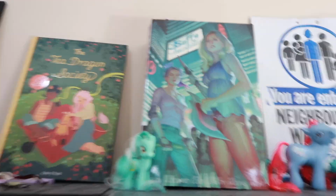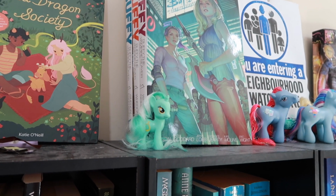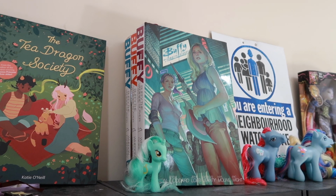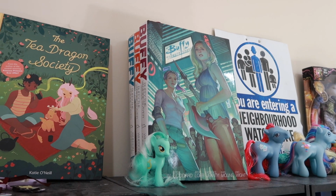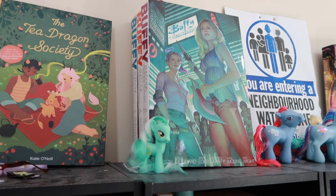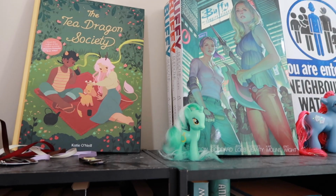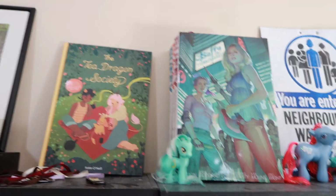So then I've also got my Buffy graphic novels. I only have a few of them. Honestly, they're quite expensive and the series got less good, so I didn't really want to invest in any more, but I do really love the covers of the ones that I have. I also have my bookmarks up here, and now that I'm looking up here, I also have quite a bit of dust. Might need to fix that.